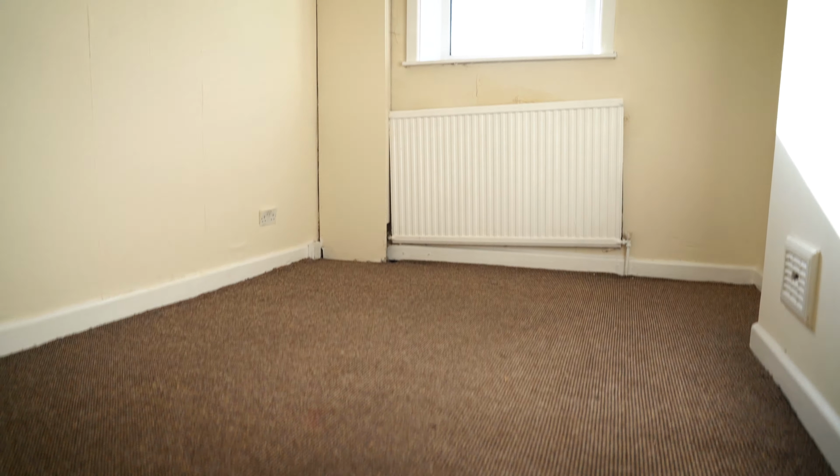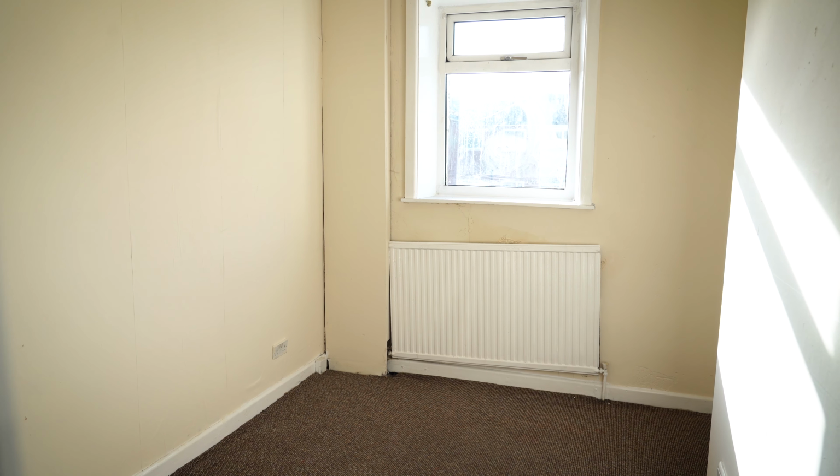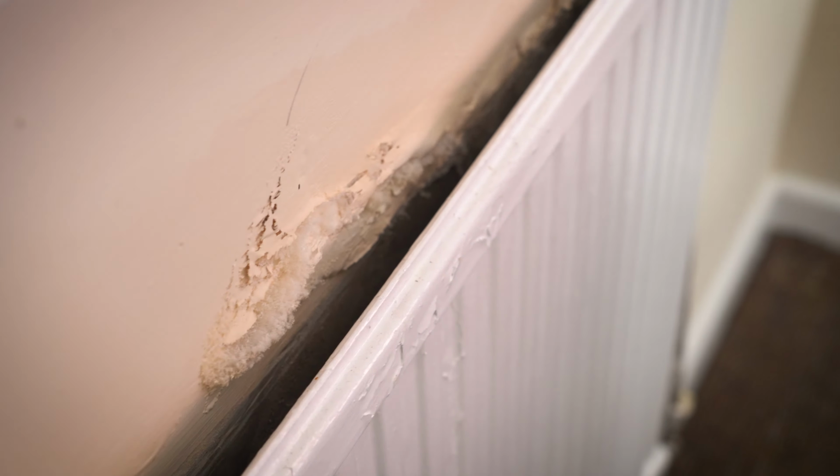And if we move into this room here, you know, you can see that actually it's not a bad size either. Again, we're missing underlay on the floor. We're gonna need a new radiator on here. And you can see the level of damp. Look at that, that's all just growing in from all the moisture in the wall because we're missing the rendering on the back.